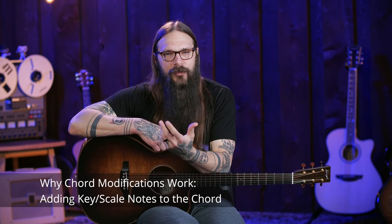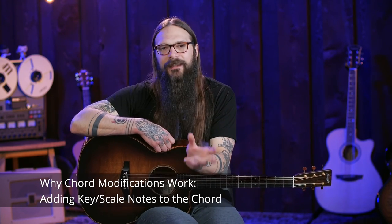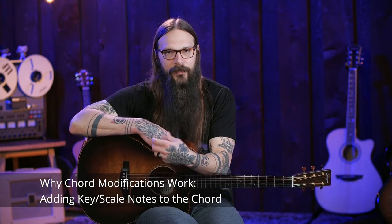Now, why do chord modifications work? Well, chord modifications work because what you're doing is holding down a chord and adding scale tones to that chord. See, a basic major or minor chord contains three notes. And with chord modifications, you're adding a fourth note, sometimes a fifth note.